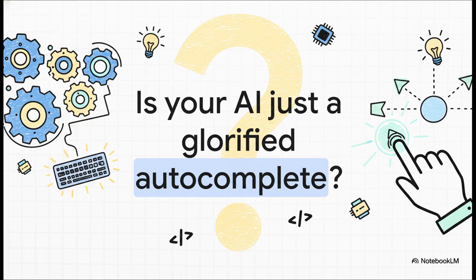I mean, think about the tools you use every day, right? GitHub Copilot is amazing at suggesting the next line of code. No doubt about it. But is it just a really, really smart autocomplete? It's a reactive tool. You type something and it suggests something back. But this next wave of AI, well, it isn't just sitting around waiting for you to type. It's already thinking 3 steps ahead.